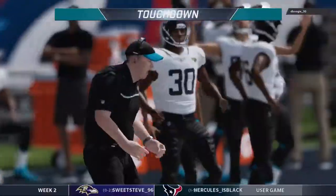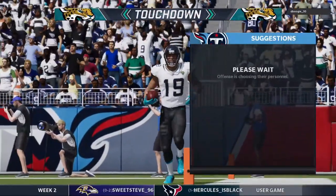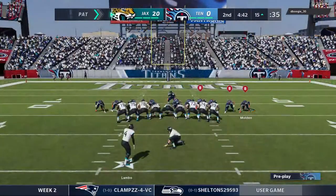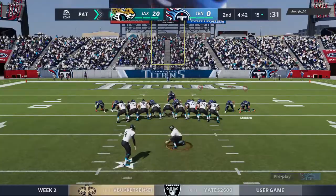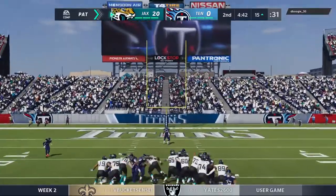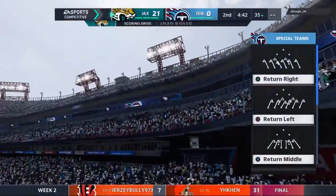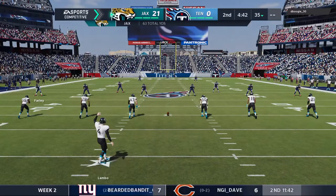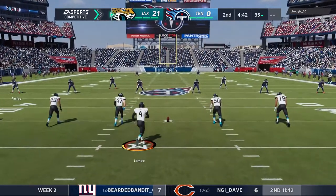And that is caught. Touchdown, Jacksonville. Colin Johnson. His first NFL reception goes for six. And the Jaguars are able to widen their lead. And that was a beautiful ball right there as he waited for his tight end to come uncovered in the end zone. So give him points for patience as well. Delivered it right where it needed to be for 6 points. Point after by Lambeau, up and good. And that makes the score 21-0.